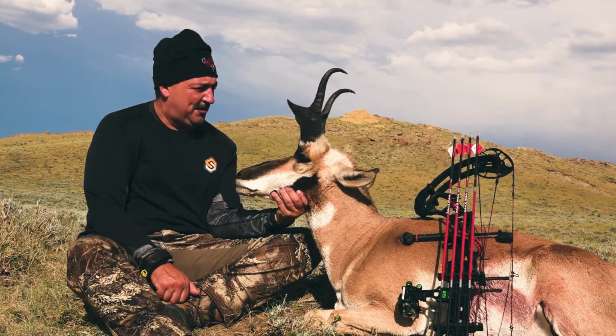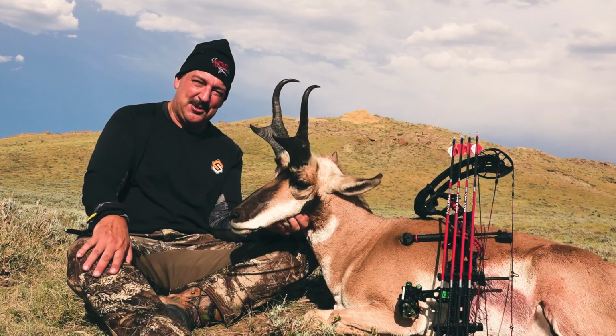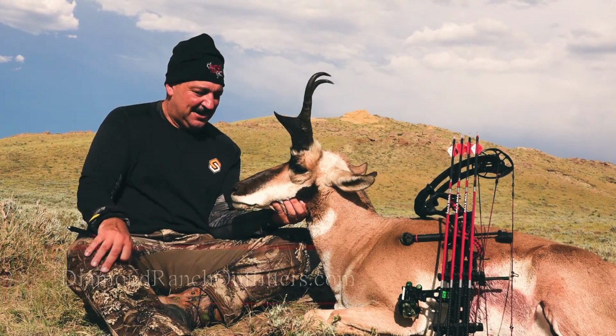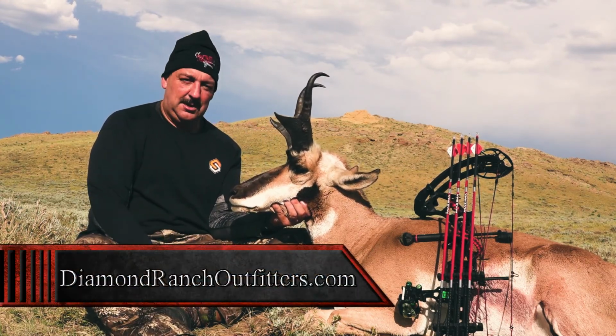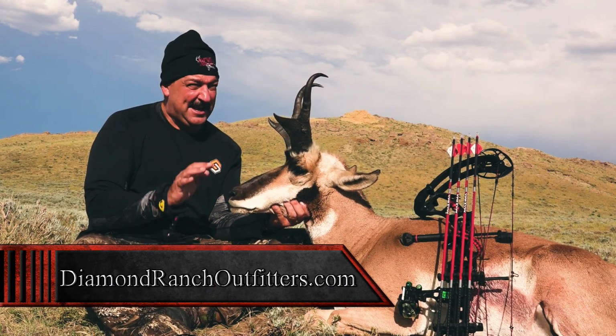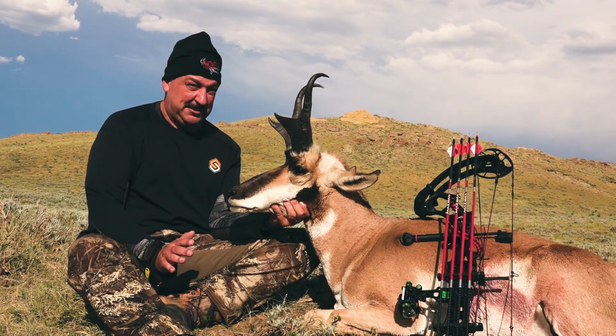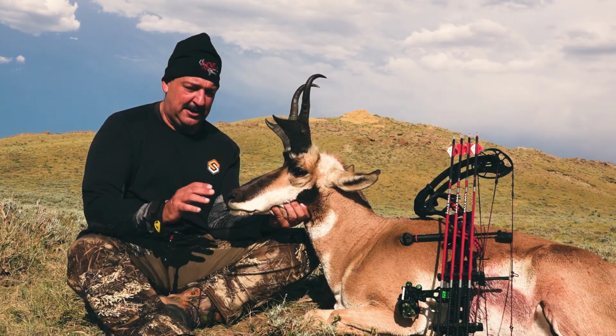Here it is, everyone. 2019 Wyoming antelope. What a dandy. A little bit better than the one I shot 2 years ago at Diamond Ranch Outfitters. Place is loaded with antelope. At about 9:30, 10 o'clock today, I had 50 head of antelope around the blind within 30 yards. Wouldn't have been able to take a shot if I wanted to because there were so many there.